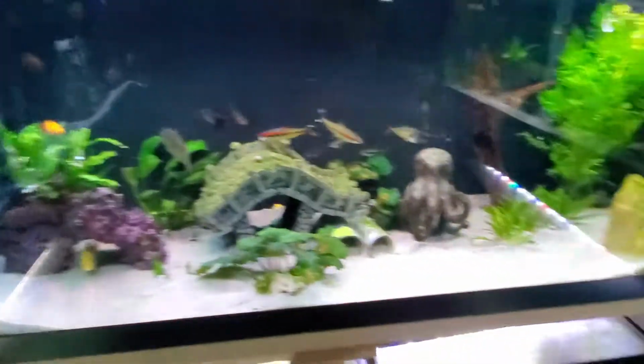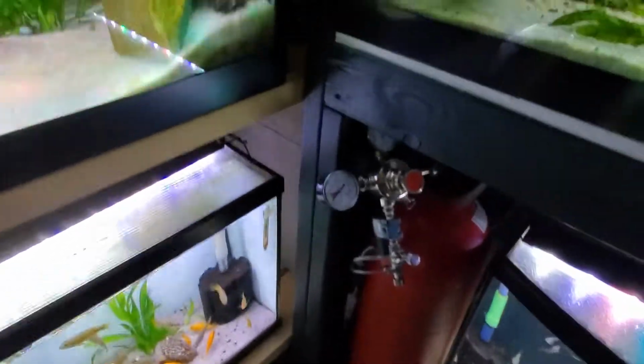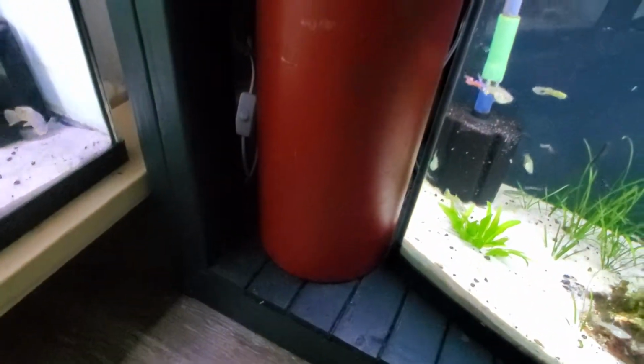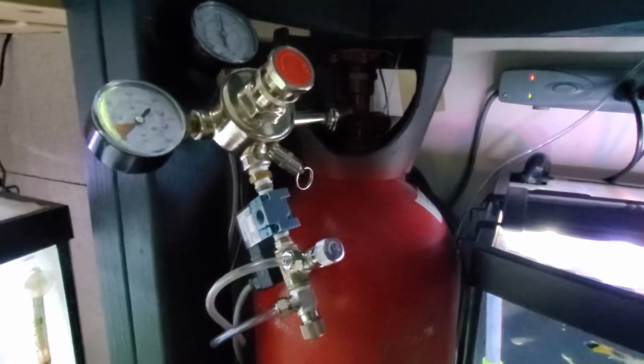Alright, let's talk CO2. Been a lot of talk lately from people wanting to get into CO2 and not knowing what the deal is. So the basics, you need a tank. This is a big tank. You don't need a big tank, you can do a little tank. Just don't do one of those little Fluval cartridge things, they're a joke. They're expensive and they'll run out within a week.